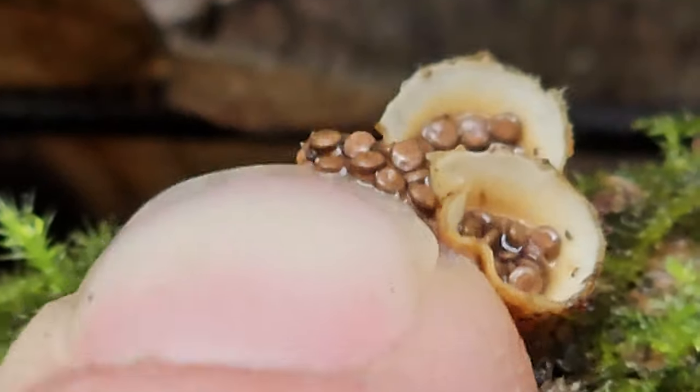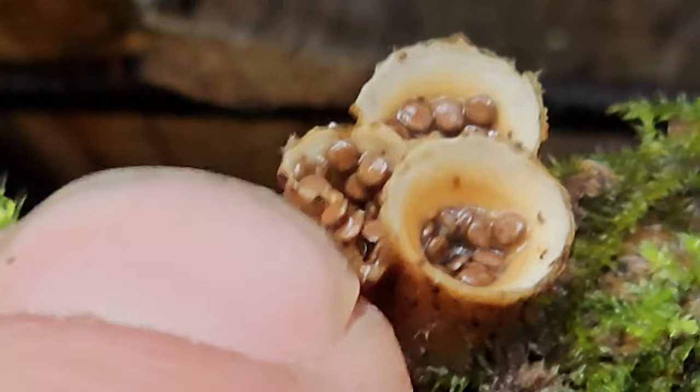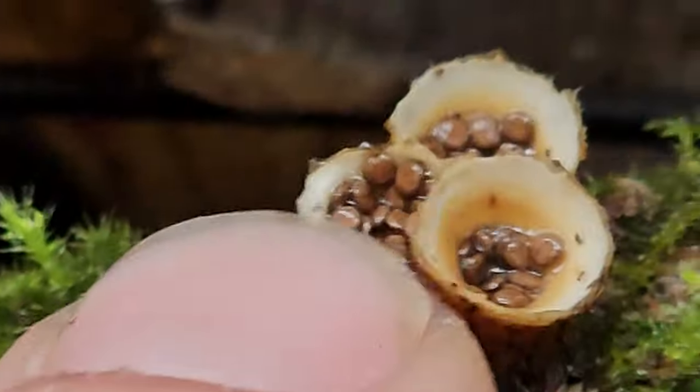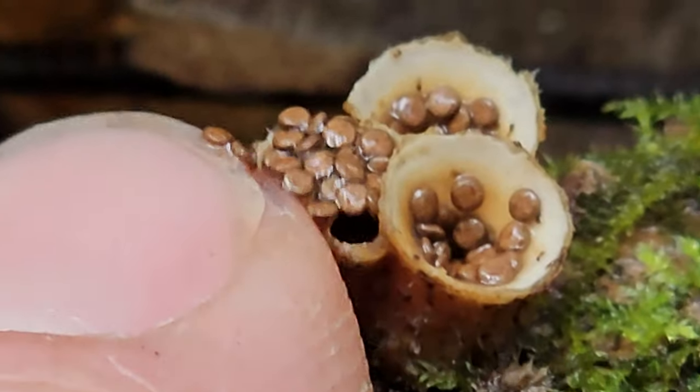And these are actually the spore producing part of this mushroom. So they're a basidiomycete, just like a gilled mushroom, but they've just adapted this kind of way to survive. Some of them even have little umbilical cords that connect them to the cup. Look at all those little egglets. And they're kind of in there with a little mucus. Isn't that bizarre?